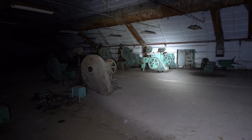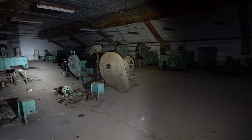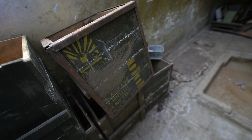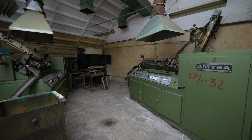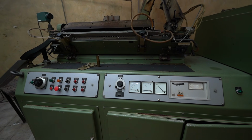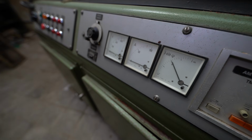This is maybe the fifth hall like this one. I don't know, how many have you seen? More explosion boxes. These machines look brand new. It looked like they could just start any moment. I wonder if this place is really abandoned, or if they could start it up at any moment if needed. Literally nothing is vandalized here.